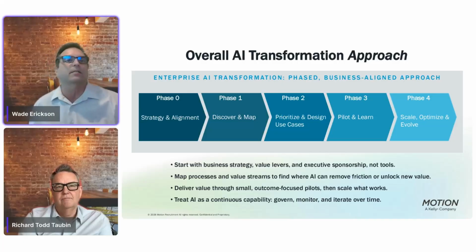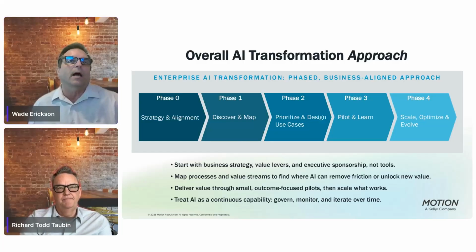We're going to have some slides later that dig a little deeper into each of those steps on how you'd implement that. But again, it is a multi-phased approach. Learn a lot in the beginning, prioritize so you can do some lower-risk, high-value pilots and learn. And as you learn more along the process and get some good wins and some stabilization, you can scale and evolve in phase 4.